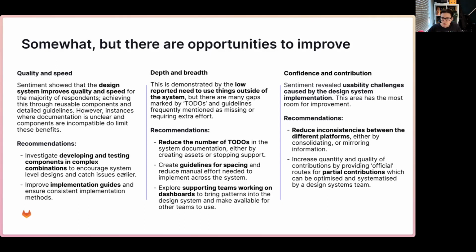In confidence and contribution, we saw some usability challenges caused by the implementation, the 3 different platforms, and those inconsistencies. So I think there's a lot of room for improvement here. We can do that by finding some way to reduce the inconsistencies between the different platforms. This could be consolidating the different platforms together, or finding good ways of mirroring or making the information available equally in all the places. And we could look to increase the quantity and quality of contributions by providing some routes for partial contributions, so teams don't lose the inertia of what they're working on.